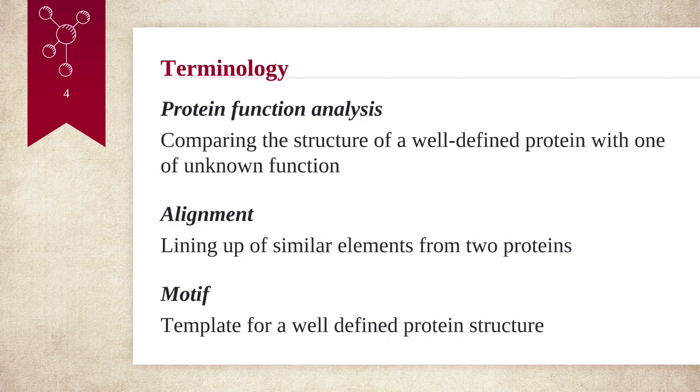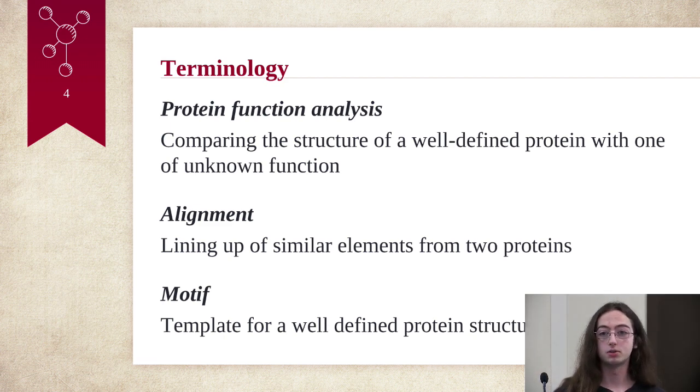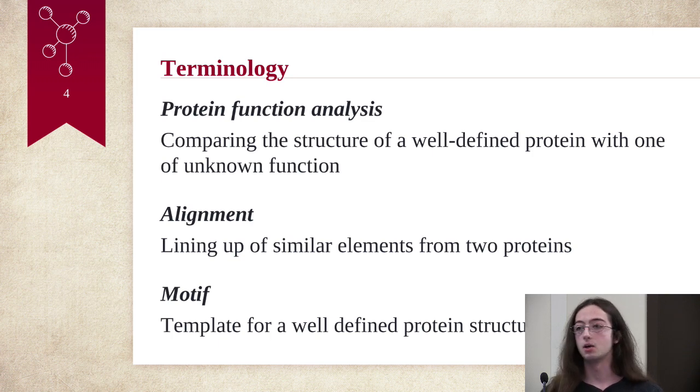So protein function analysis is basically comparing the structures of 2 proteins to find similar parts. This is done through a process called alignment, and basically what we're doing with that is lining up similar elements of proteins. And the way we do this is using something called a motif. And a motif is basically a well-defined structure inside of a protein.